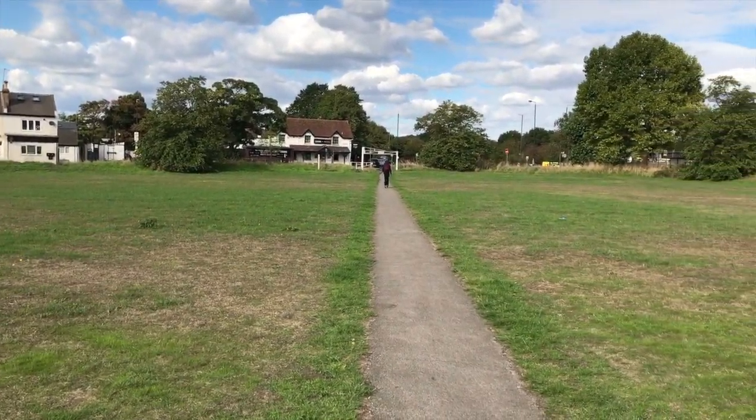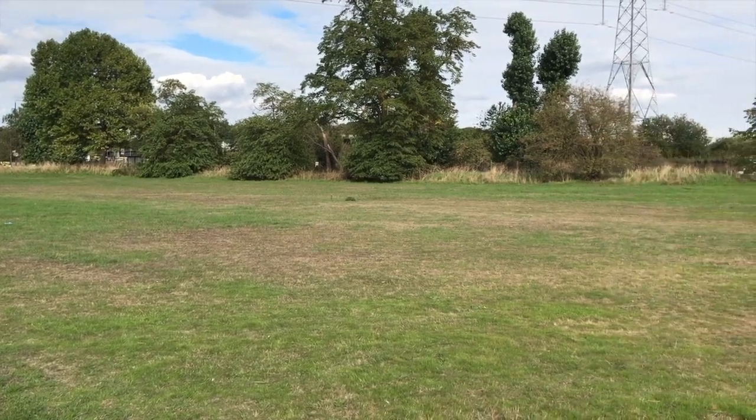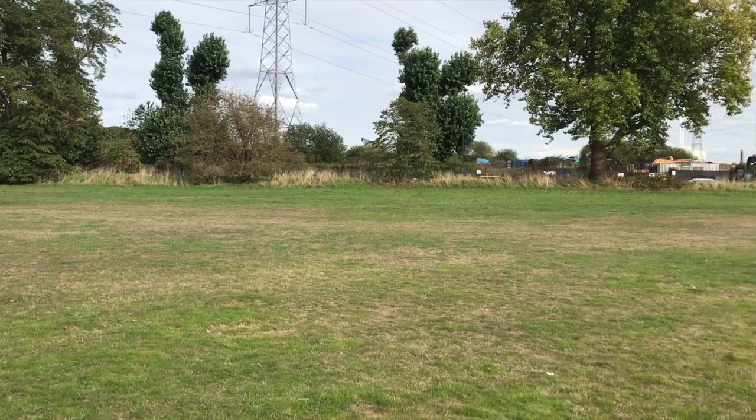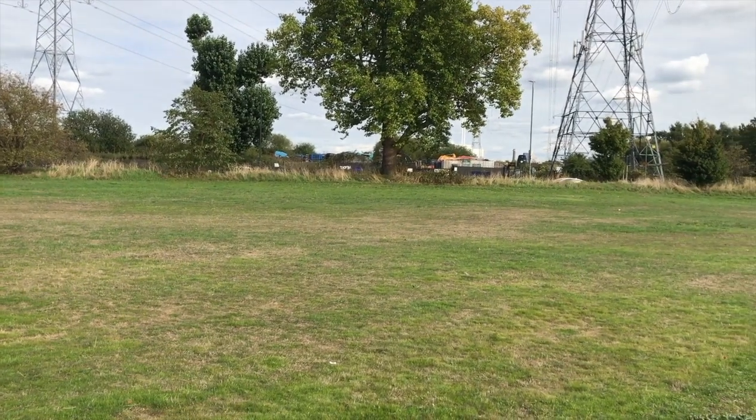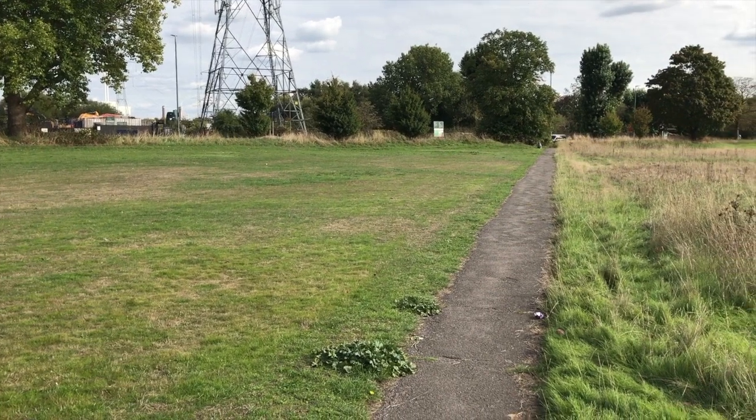Since 2017, Sutton Borough Council hasn't been providing any money towards the upkeep of the common, and so the Mitcham Common Conservators don't actively maintain Mill Green other than emergency tree work.